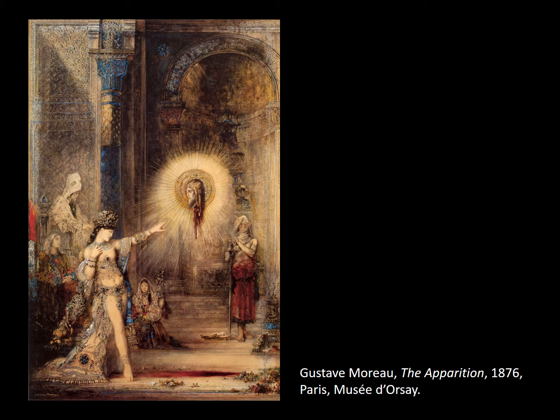Mostly the public and the critics liked the work, and then he showed it 2 years later in 1878 at the Universal Exposition. As I said, the critics generally liked it, though some of them said that it was a result of the use of opium. The picture itself is a biblical subject, and Moreau tends to like subjects from literature and from the Bible.